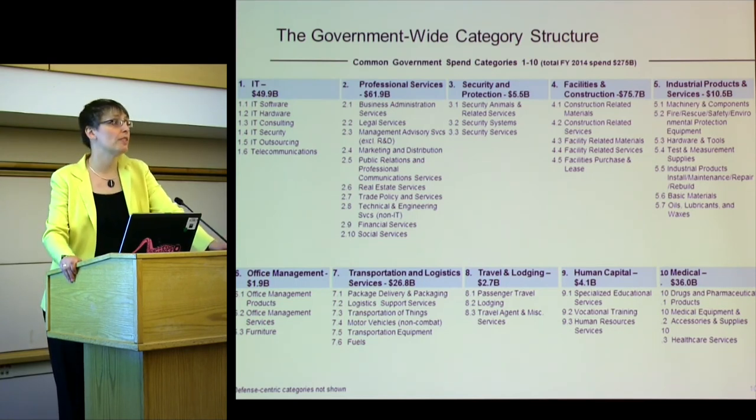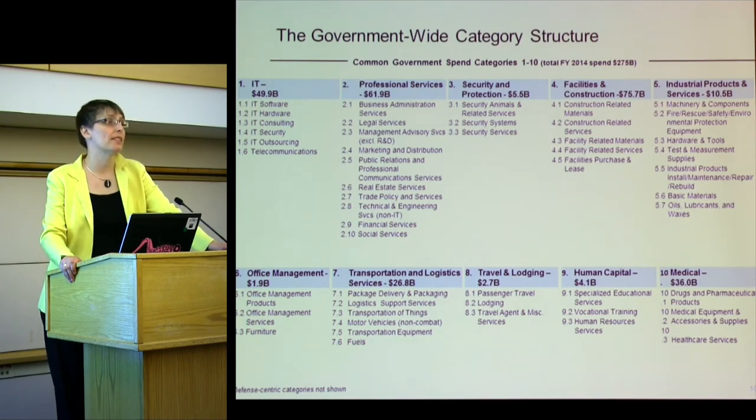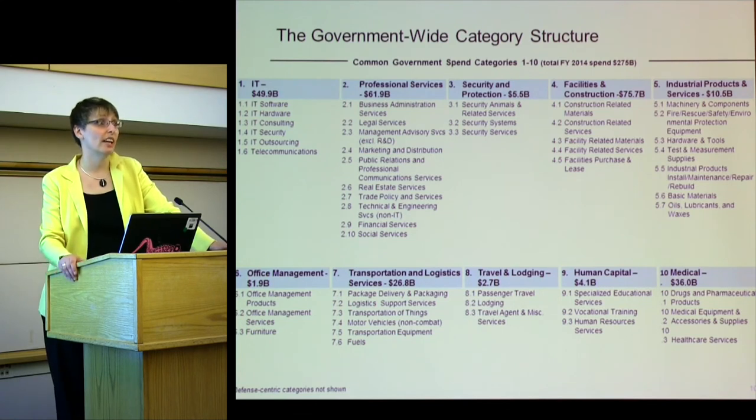IT and professional services are probably the two that you care most about. So in IT, we have approximately $50 billion, and in professional services, we have $62 billion. And part of the question is, are these even the right numbers? Because FPDS data is notoriously difficult to manage and to understand.